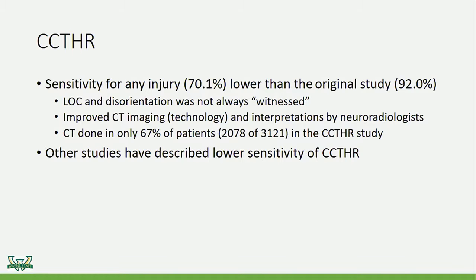And in the Canadian CT rule, only 67% of the patients got a CT, so it's likely that in the other third, there would have been some CT positive that were clinically inapparent and missed. Other studies, however, have described lower sensitivities, particularly international studies. And when we look at our numbers, it's kind of at the lower confidence interval of what other studies have quoted.